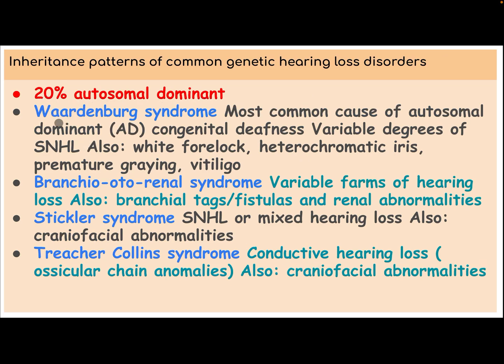20% autosomal dominant. Waardenburg syndrome, most common cause of autosomal dominant congenital deafness, variable degree of sensorineural hearing loss. Also white forelock, heterochromia iris, premature graying, vitiligo.